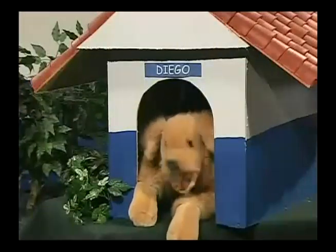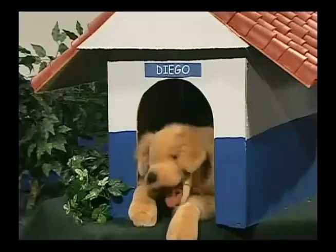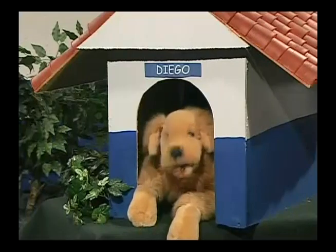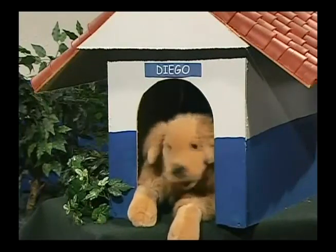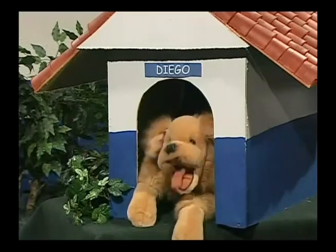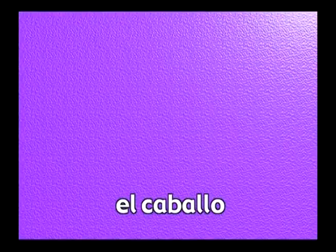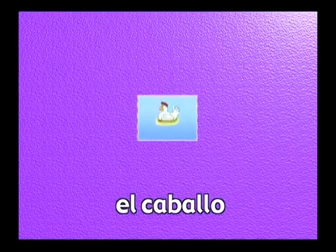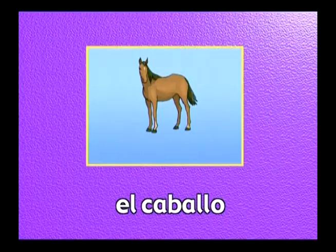Nuevos amigos, that was fun. But I think we need to review to make sure we have learned all the names correctly. I think we should play a matching game. All you have to do is look at the word on the screen and find the picture that goes with it. Okay, here we go. I want you to help me match the animal with the name that comes up on the screen. Which one is El Caballo? Is it this one? Is this El Caballo? Yes, correct, boys and girls.